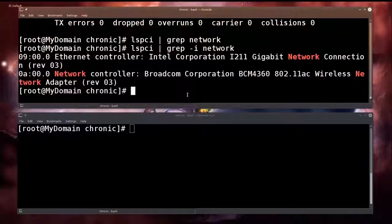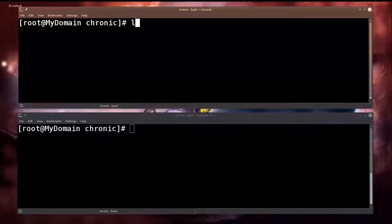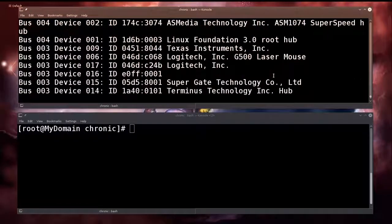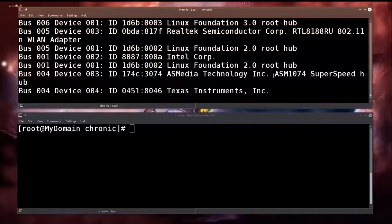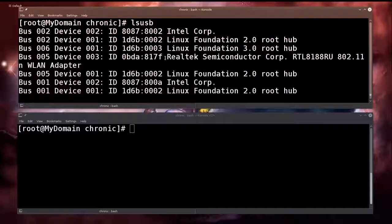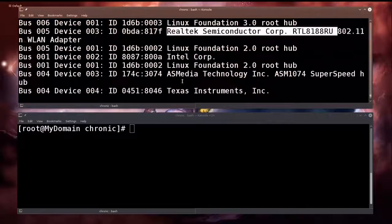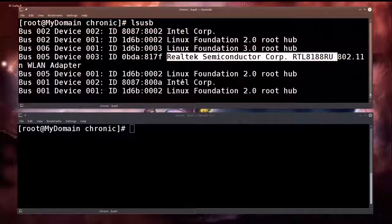So I decided not to use it. Instead, I've decided to use the one that I've plugged into my PC. I've just bought another one, USB, from eBay. They're pretty cheap, so they can be acquired. You can see it here with lsusb, and it should be somewhere around here. Realtek, yep, there we go. Realtek Semiconductor RTL8188RU WLAN adapter. That's the one that I've plugged in via USB, and that is the one that I will be utilizing.